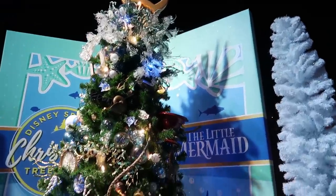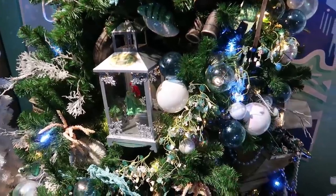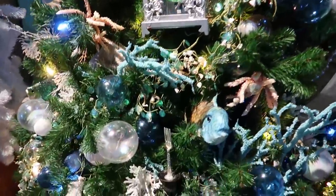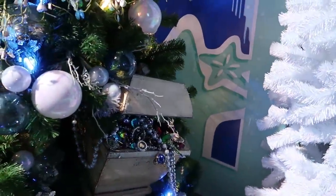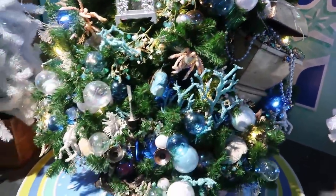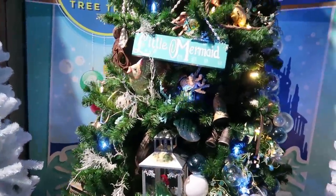Here's a Little Mermaid tree. This is neat. And there's their ornament that's for sale. I'm not seeing, oh, there it is. A who's it? Where's the what's it? I do like that all of these trees have something all the way down to the ground so that even little kids can see something special when they come to see these trees.